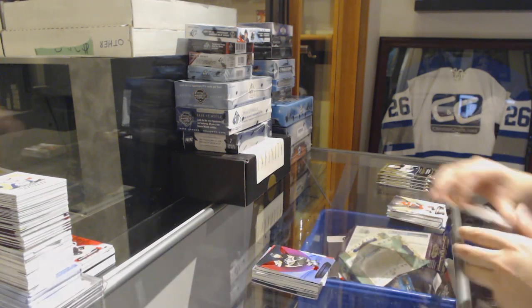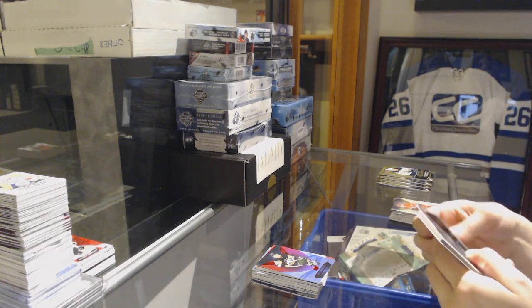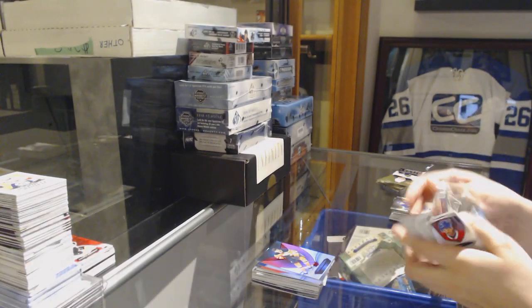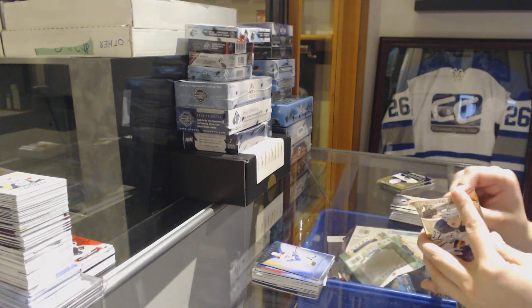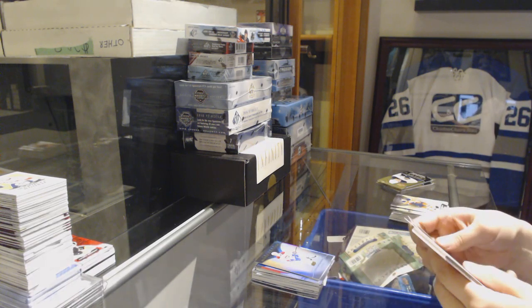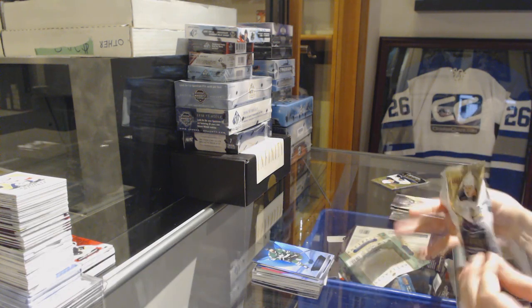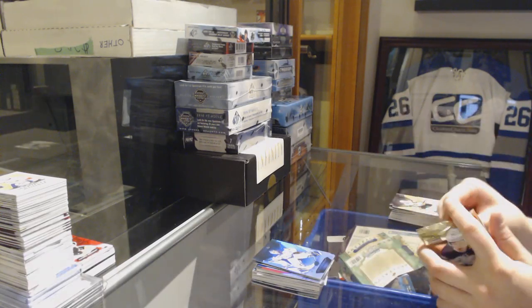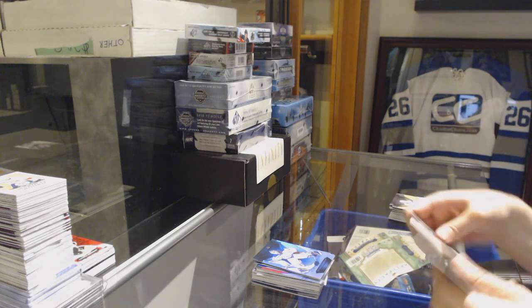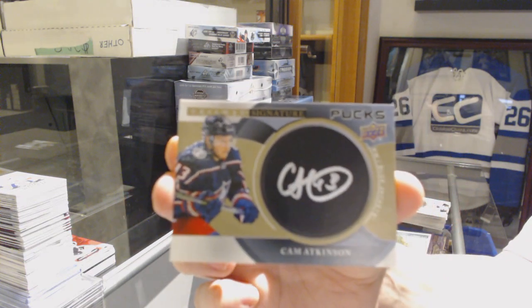Red of Jake Guentzel for the Pittsburgh Penguins, number to 425. Rookie of Robert Thomas for the Blues. Red of Connor McDavid for the Oilers. Rookie for the Canadiens, Jesperi Kotkaniemi. Blue for the Dallas Stars, Jamie Benn. Blue for the Rangers, Henrik Lundqvist. And we've got a signature box for the Columbus Blue Jackets, Cam Atkinson.